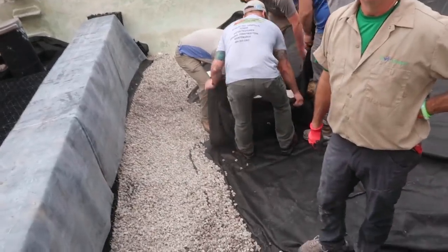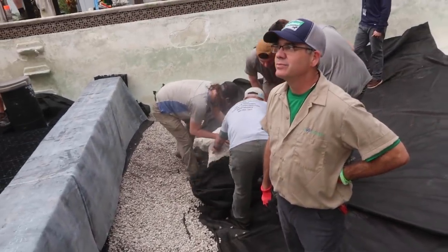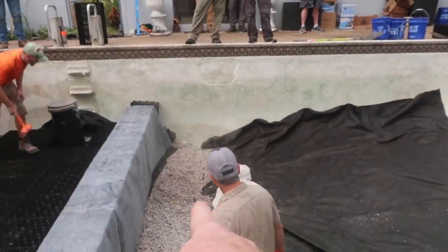I see everybody bringing in one rock at a time using those fabric slings. Yeah. And I guess that would be the hardest part about this job, is really the access. It's just difficult. Notice where they're stacking the rocks. They're stacking the rocks out quite a bit.